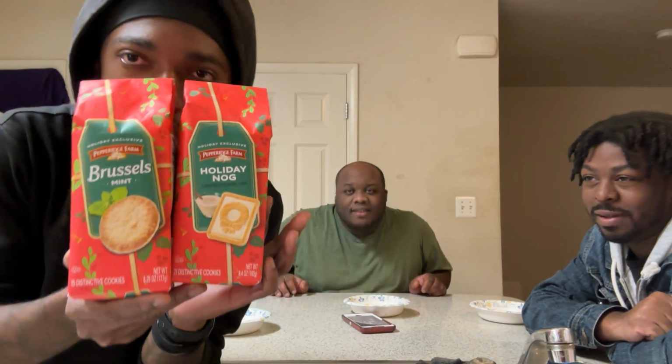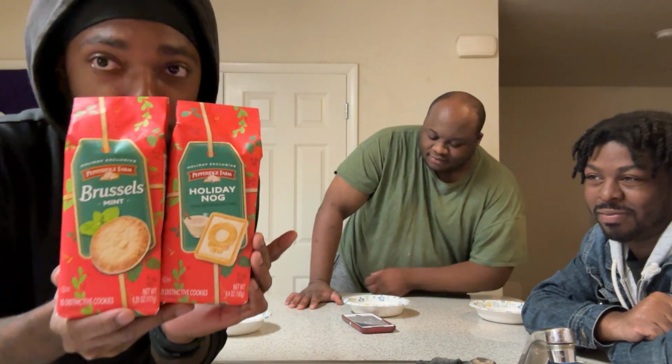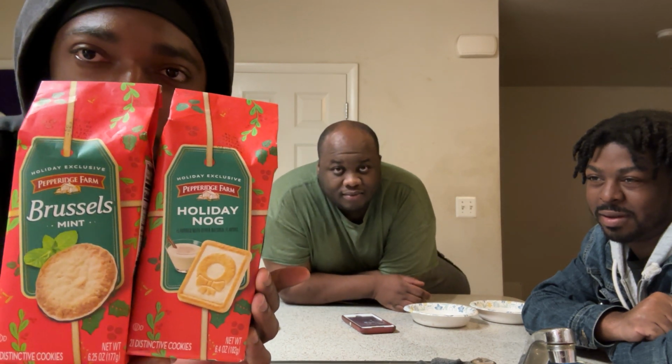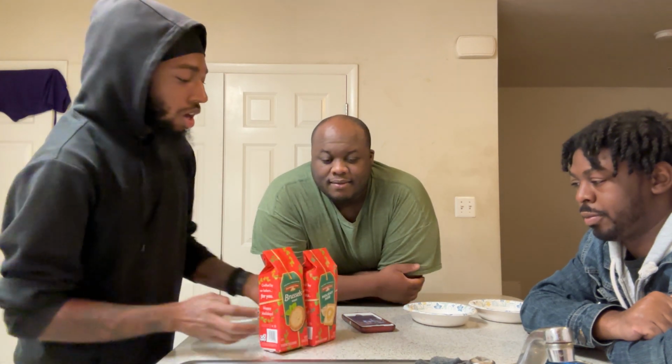So this one right here is the Holiday Nog Cookie. This one right here is the Brussels Mints. I thought I was gonna say Brussels Sprouts, but nah, it's Brussels Mints. And of course, one of the famous cookie brands, Pepperidge Farm. I think they don't only sell cookies, they've got some other stuff too.